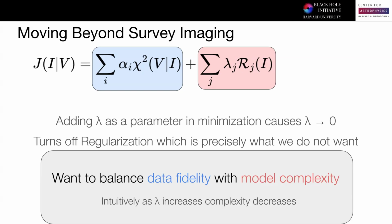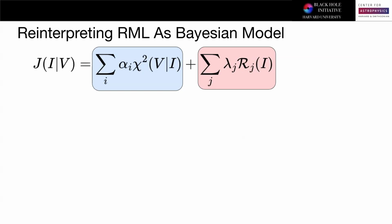As we increase the regularization, you can think of it as minimizing the volume of potential images we want to look at. If I have a very, very smooth image, I'm effectively eliminating an entire class of point source type models. And so the really easy way to do this is to reinterpret RML as a Bayesian model. What this does is we replace this cost function with a posterior, this data term with a likelihood. We also throw out these alpha i's. They're there for historic reasons, but they shouldn't be.